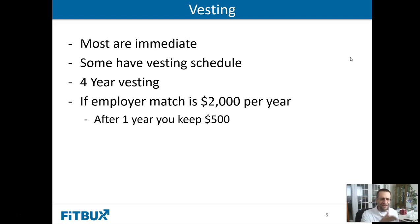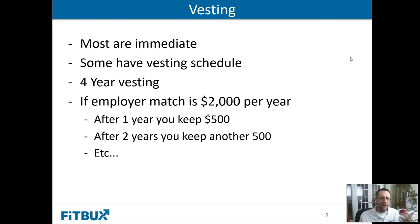Okay, in this example, after 1 year, you get to keep $500. After year 2, you get to keep another $500, etc., etc. That's what vesting means. Okay, again, we don't see that very often. Most of the time, the contribution is immediate.